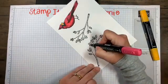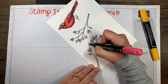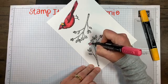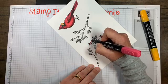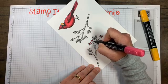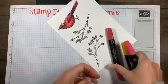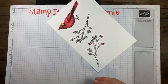Now, if you don't have these, you could certainly swap out any of them. You could even use Cherry Cobbler or Poppy Parade if you have those reds on hand. I like a true red. I think that's very, what's the word I want? Festive, a true red. But any color would work.